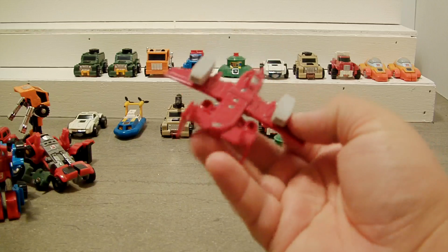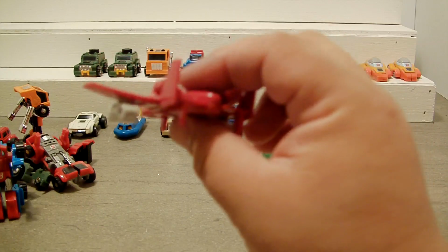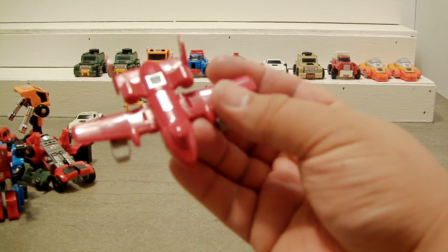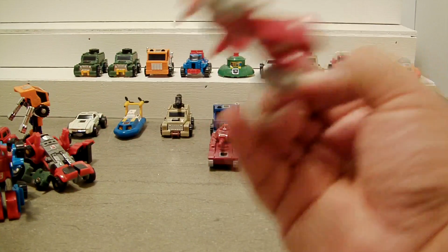Next we got Powerglide. Powerglide is real cool, very fan favorite. A lot of people like him. Obviously he's a jet, so there weren't many Autobots that could fly. So when they introduced him, people were pretty psyched that they finally had a winged warrior, which is pretty cool. Somebody that could go against the Seekers and stuff.